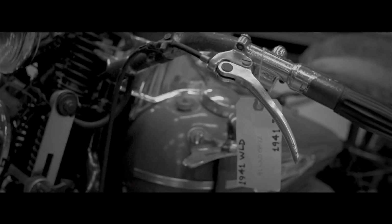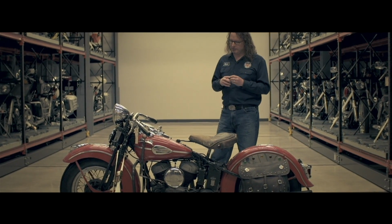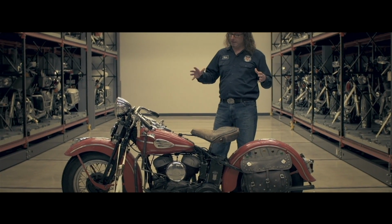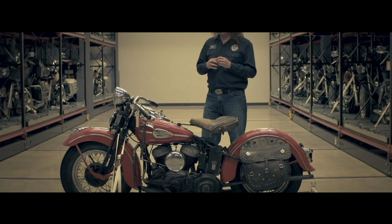It was owned by a fellow who got it as a high school graduation present. Became a tail gunner in a B-17 in World War II. Was subsequently killed in action, and his family kept the bike, but not only the bike, but all of his belongings, and kept it for years and years.